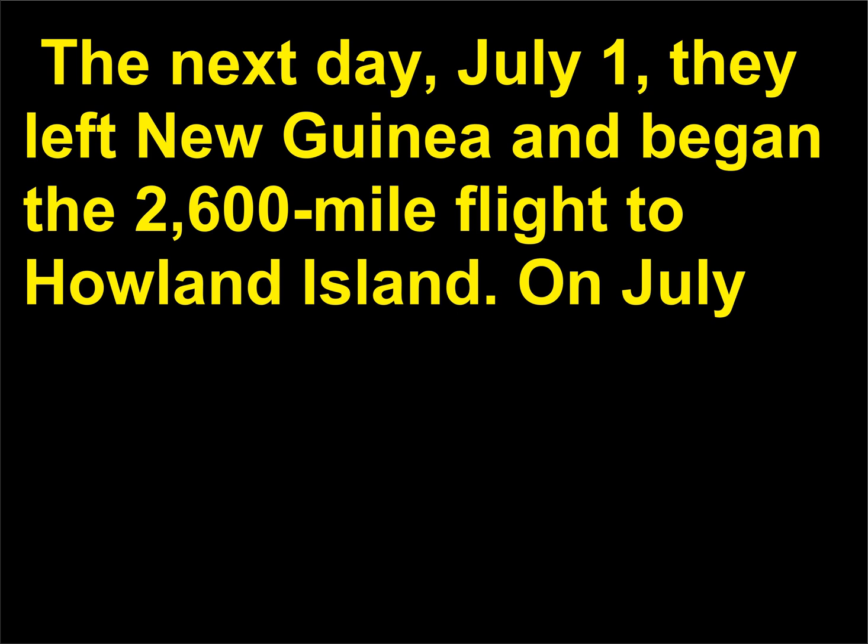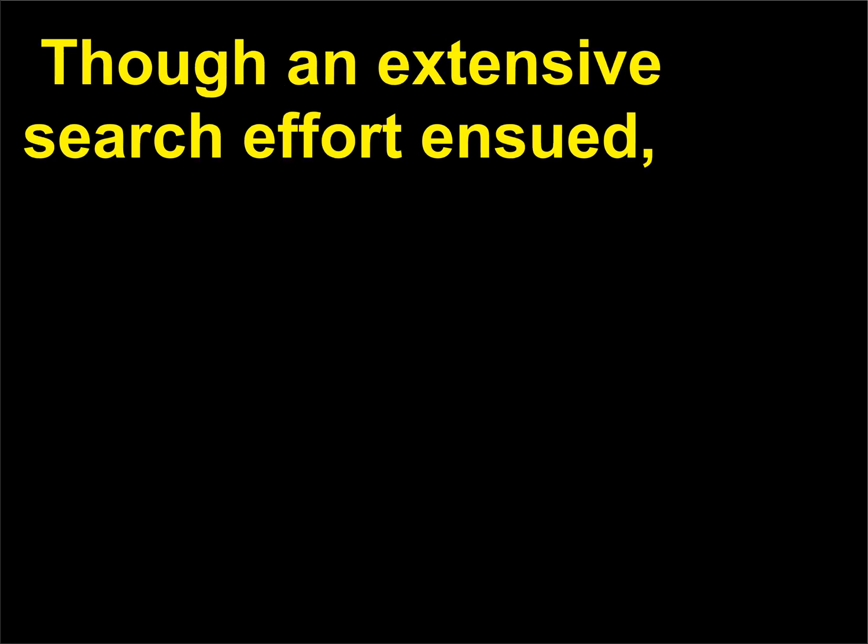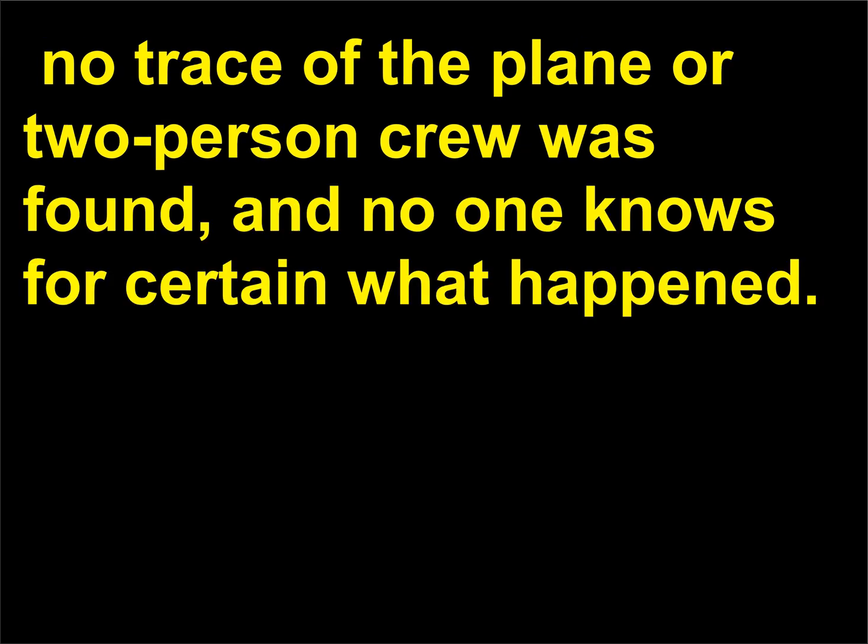On July 2, a U.S. Navy vessel picked up radio messages from Earhart that indicated reports of empty fuel tanks. Efforts to make radio contact with her failed, though an extensive search effort ensued. No trace of the plane or two-person crew was found, and no one knows for certain what happened.